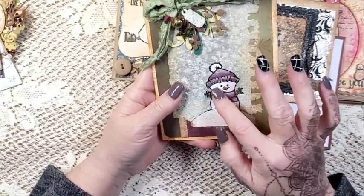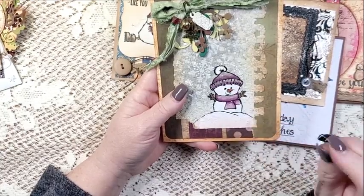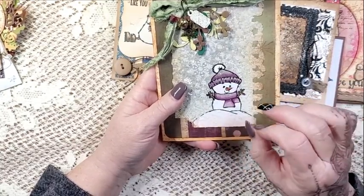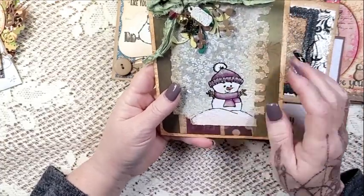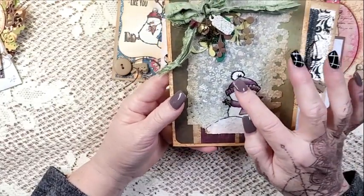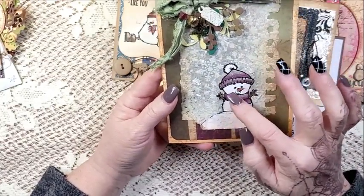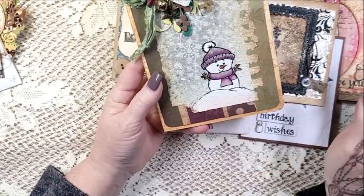The VersaFine Clair was able to adhere to the mica stain much better than the Versamark, and then I did one more layer of heat embossing. Then I colored him up with my Olos over the mica stain, and then I used some acrylic ink to get him white and his pom-pom white, and then the snowbank.